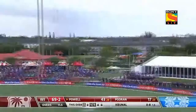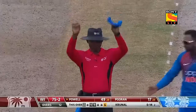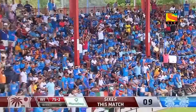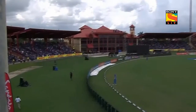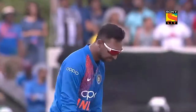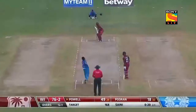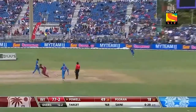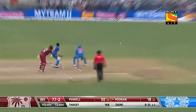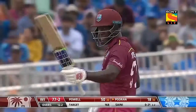This isn't wrapping it up though. This is going to go all the way. It has. First bad ball of the over from Krunal. Powell doesn't miss out. Keeping a good tempo as we look at that 6 off the last ball of the previous over. Powell certainly has kept an excellent tempo and the balance between not giving your wicket away by playing a rash shot. It's been an excellent knock by Rovman Powell. His second 50 in T20 internationals for the West Indies.